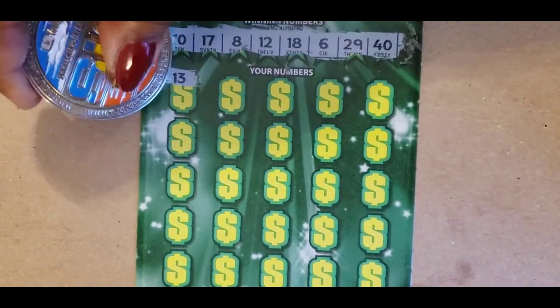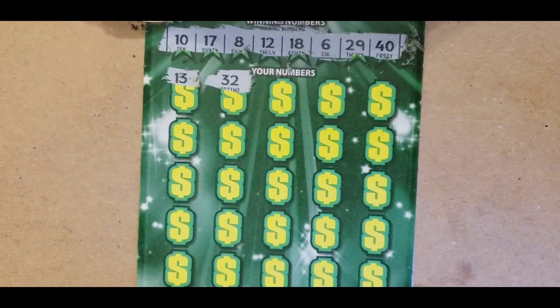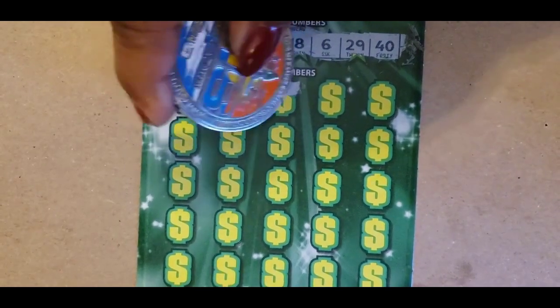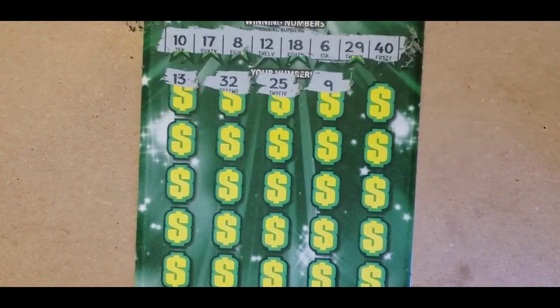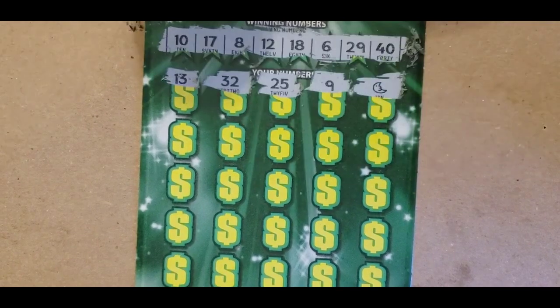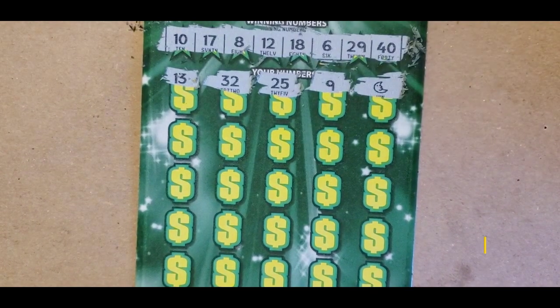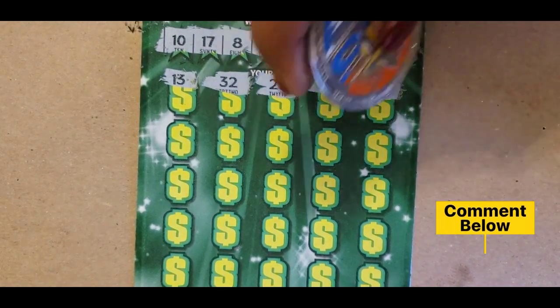Ten, 17, 8, 12, 18, 6, 29, and 40. 13, we have a 12, 32, no 30s. 25, a 9, we have an 8, and a 10. What is that? That's the moon. We went back to back. Win prize automatically.